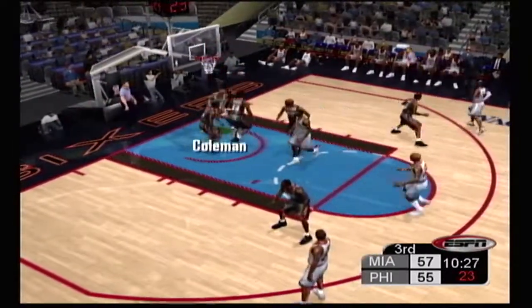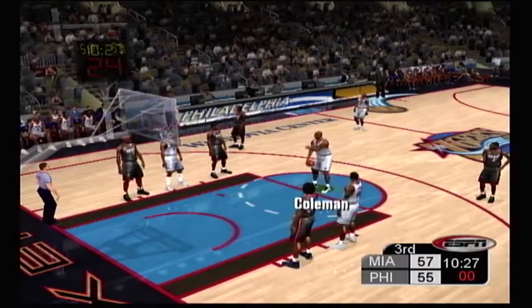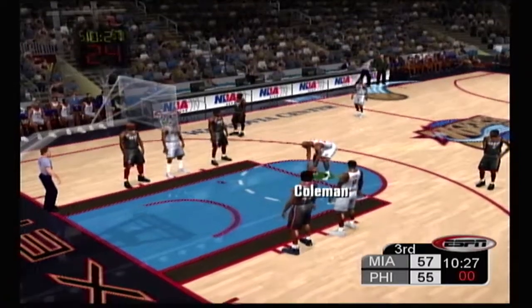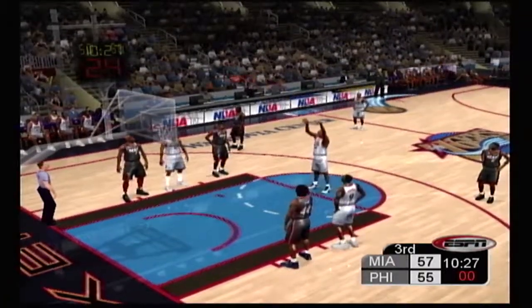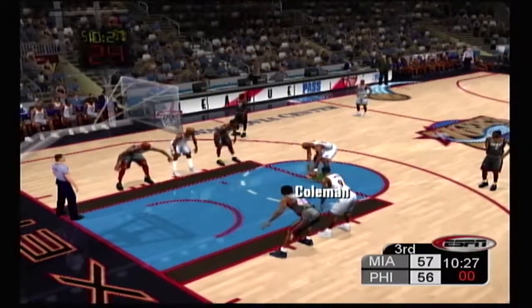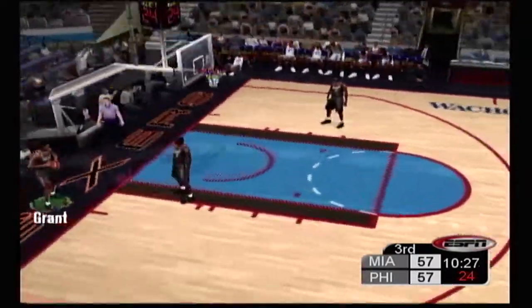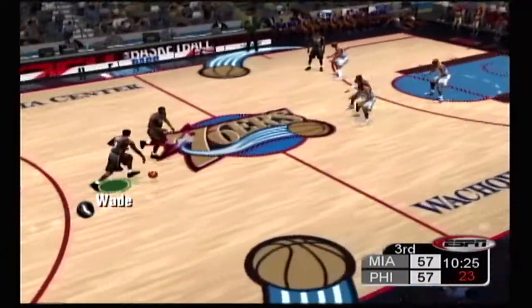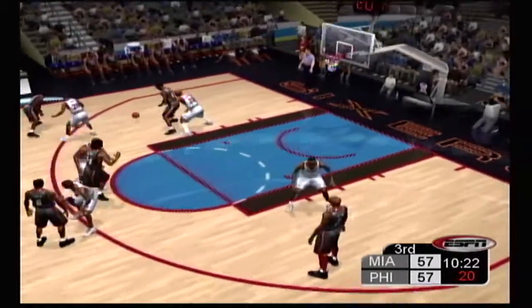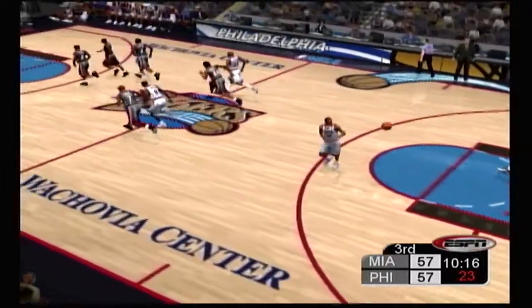Robinson takes a turnaround J. Not there for him. Coleman is hacked on the way up, and he'll get 2 shots at the foul line. He gets the first of 2. He gets them both. Wade has the rock. Skip to Butler. Butler releases from 15. Rebounded inside by Coleman.